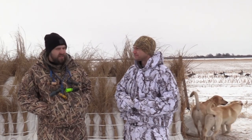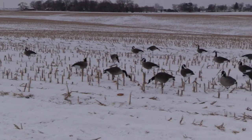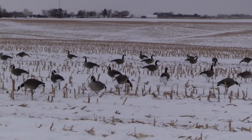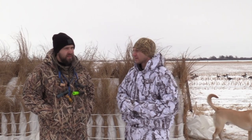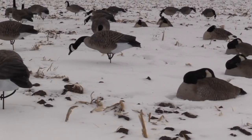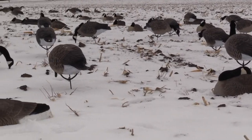Right now, this is a cut cornfield. Chris saw that they've been using this pretty hard. We've got three panel blinds set up, pushed against the fence row here. Got about 20 dozen decoys out, full bodies, some sleepers too, spread out in a U a little bit, and got some behind us, just trying to get them to funnel down right into us.